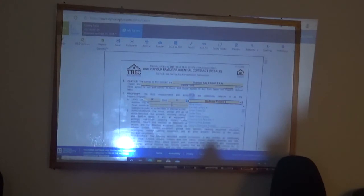Okay, and this is City of Forney. And it's the County of Kaufman. And the last is known as, that's the actual physical address of the sale. So, whoops, I touched something. 101 Brandon Lane in Forney, Texas. And then you put the zip code, 75126.